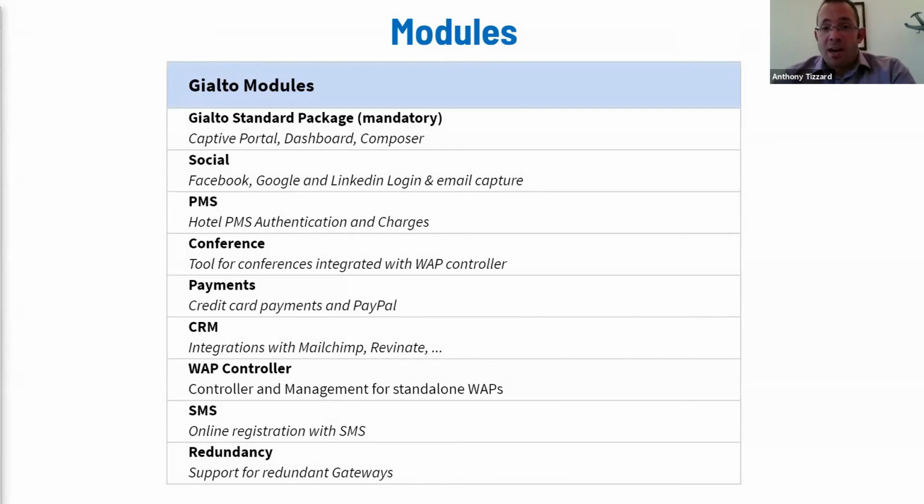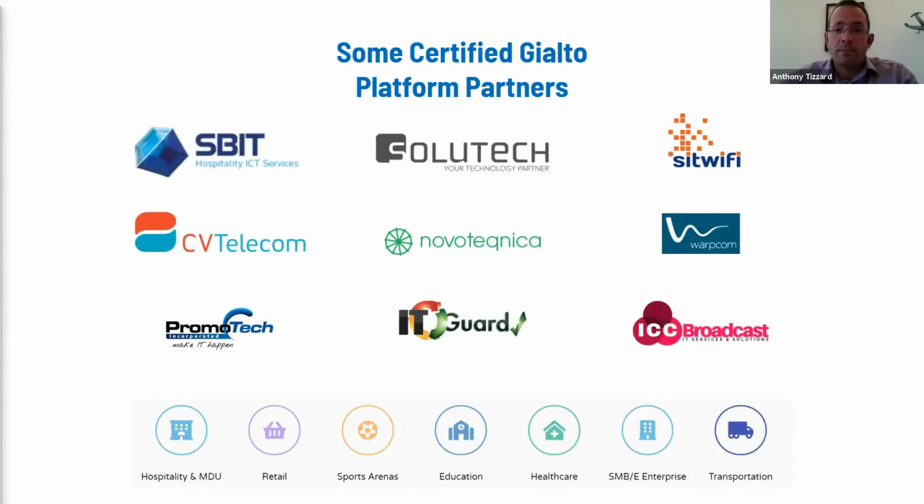So how do we price Gialto? Rather than showing you a load of pricing here that gets confusing, and rather than making you pay for features that you don't or won't use, we've split the product into feature groups. From around €800, and then a modest per room per month fee, or per AP fee, or per property fee per month, you can deploy a captive portal, a portal page composer, and a comprehensive dashboard. If you wish to add modules such as SMS authentication, PMS integration, or WAP controller integration, there are additional fees for that, but you don't have to pay for them if you're not using them. This allows you to be the most competitive when quoting your opportunities.